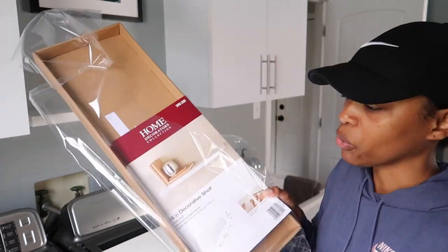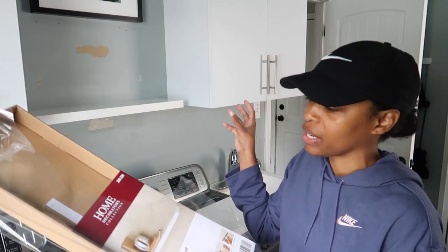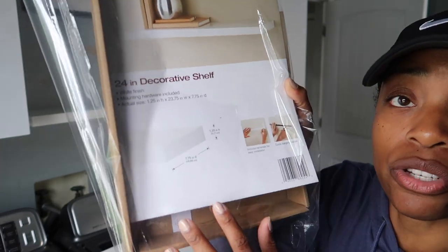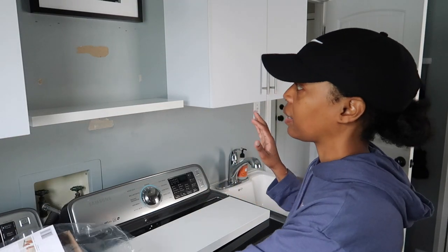And let me show you guys the shelves that I'm using. I went ahead and bought two. So they're just the 24-inch decorative shelves. The space in between these cabinets is 26 inches, so I wanted to just make sure that I could fit inside of there. The brand is Home Decorators Collection, and it's just a really simple install, real basic shelf, and I just wanted something that was white that I could just put here.